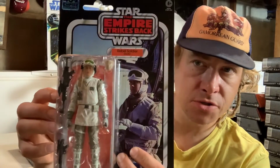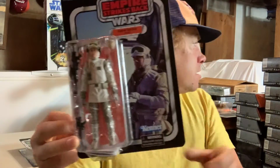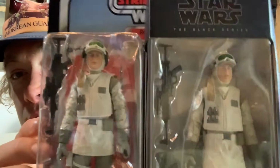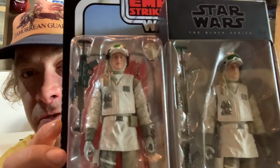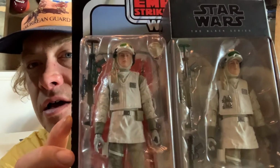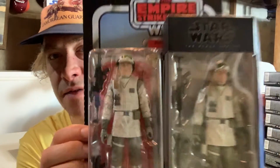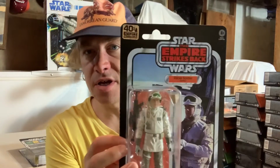Okay, next up, we have a 40th anniversary Empire Strikes Back Hoth Rebel Soldier. And let me grab the other Rebel Soldier here. It's the same figure. I'll let you take a look at it. Same figure, different packaging. Sometimes I get kind of upset about that when they do repackage, but in this case, the packaging is totally worth it.